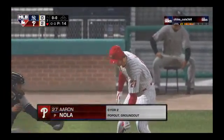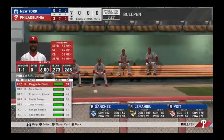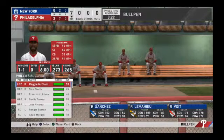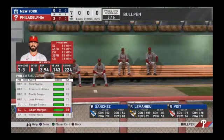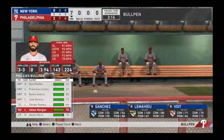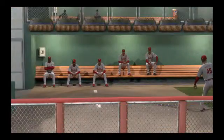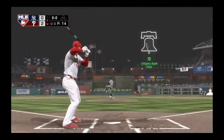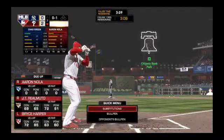Next up will be the Phillies pitcher, Aaron Nola. 0 for 2 from him so far in this one. The pitcher, Aaron Nola. Here's the first pitch to him. Strike taken as that one catches the outer part of the plate.